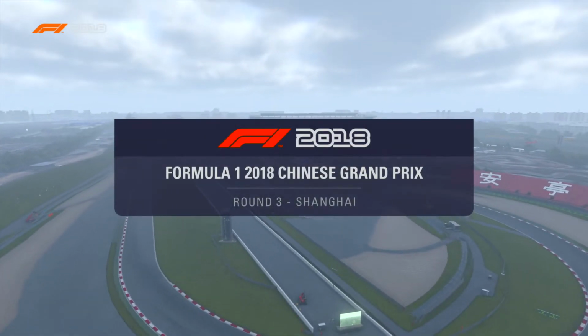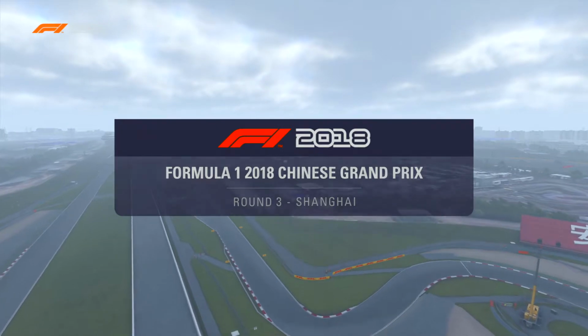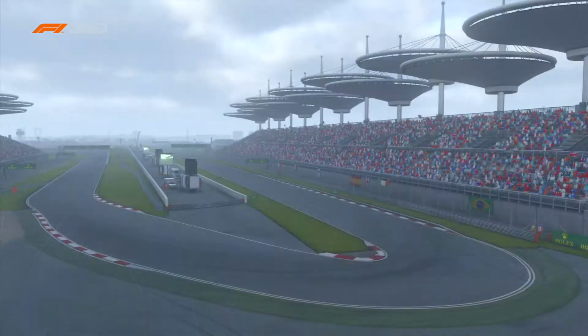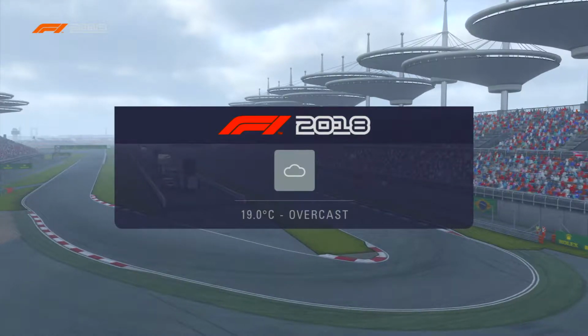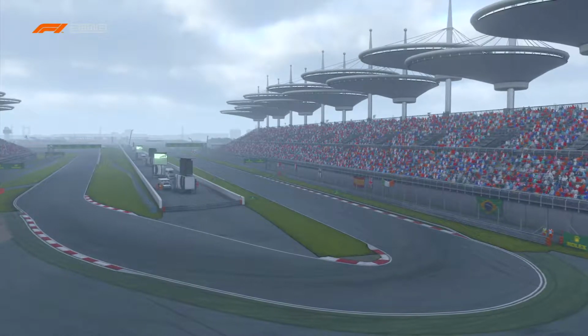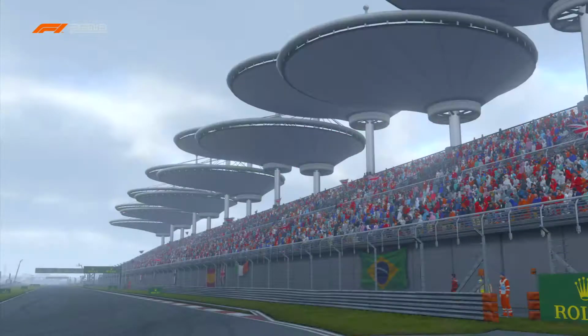Ever since the Sauber of Felipe Massa passed Jenson Button into turn 1 at the very first Chinese Grand Prix in 2004, Shanghai has consistently provided close racing and extraordinary memories. It's where Lewis Hamilton effectively lost the title in his rookie year, and it's where Nico Rosberg claimed Mercedes' first win of the modern era in 2012.